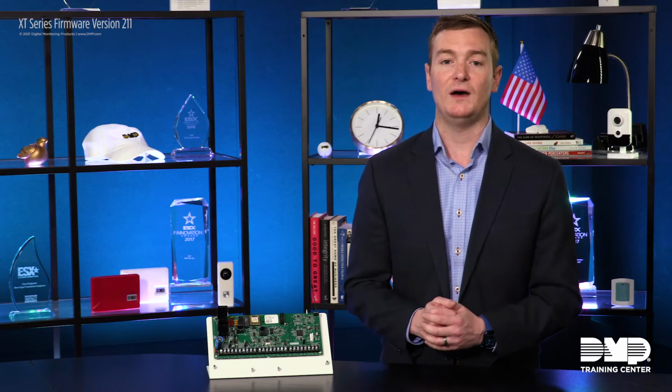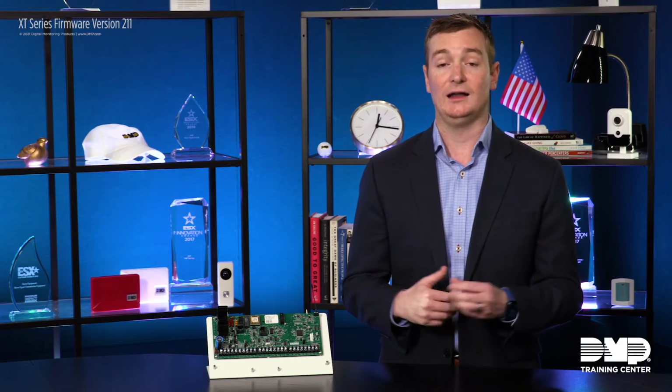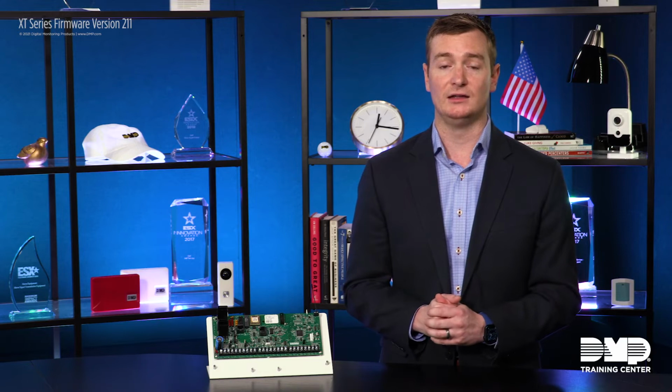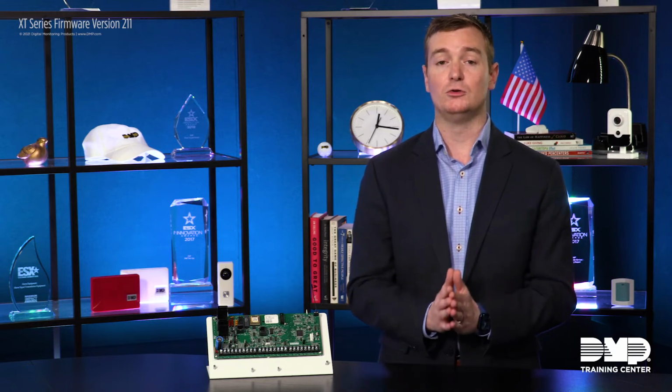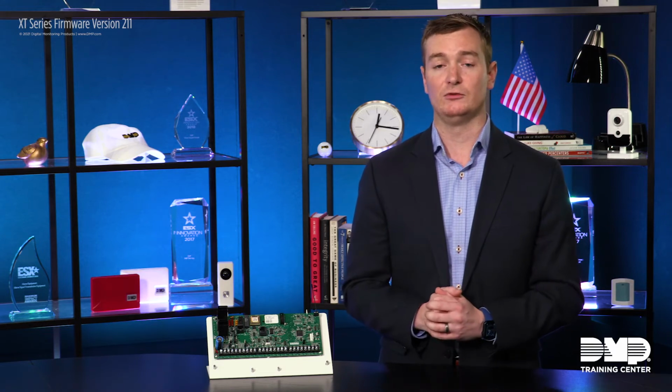You will get notified at the central station, so you know these signals are coming through, and you are able to reach out to the customer at an appropriate time to schedule service or see if those resolve with a restoral coming through. But your customer will not be interrupted in the middle of the night. So that's just a nice feature to make sure that you don't have an upset customer calling you. You're able to be proactive about the situation while they rest quietly without interruption.